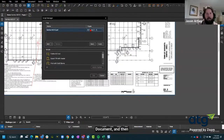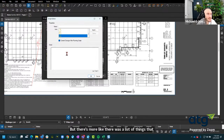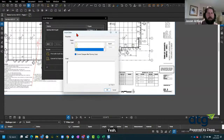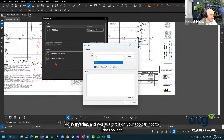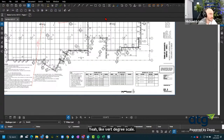Flatten an email. But there's more. Like there was a list of things that you can go through and create, like copy and paste into here. So then you could have a magic button, George, that would do everything. And you just put it on your toolbar, not in the tool set. Like convert to grayscale. If you really want to annoy somebody. Well, that would be cool.